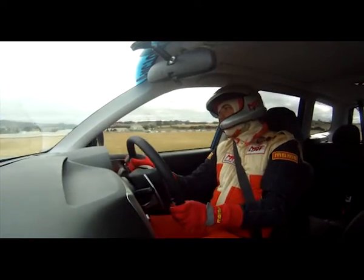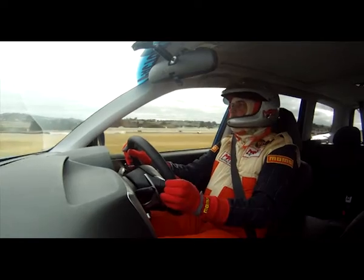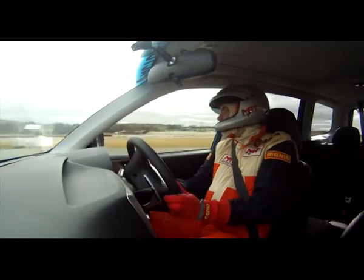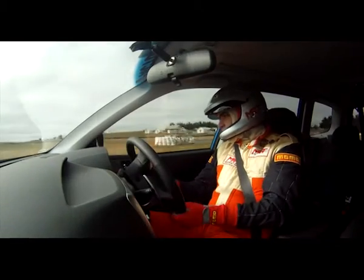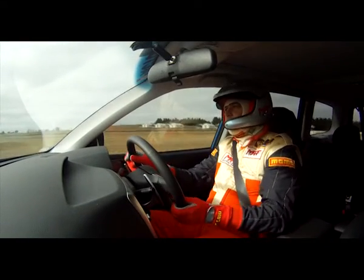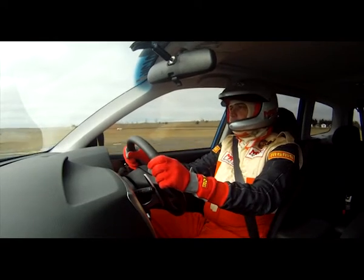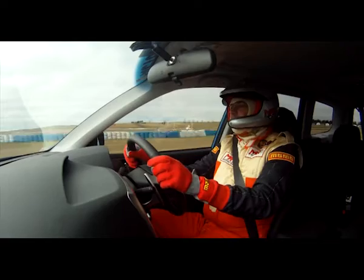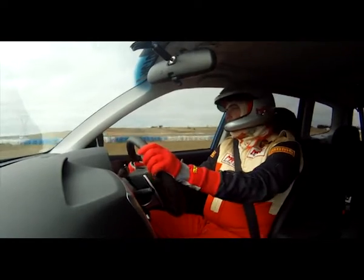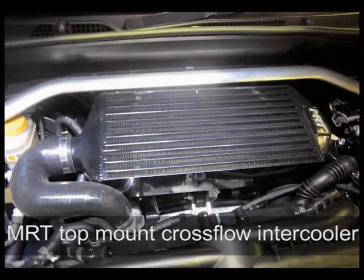Okay, that's it. So what we'll do now is we'll just do a nice slow down lap. Let things cool down a little bit. Make sure there's nobody catching us from behind. Look at our temperatures, they're all good. So obviously the new MRT top mount intercooler doing its very best after a couple of really hard laps there. The brakes obviously at the maximum capacity.